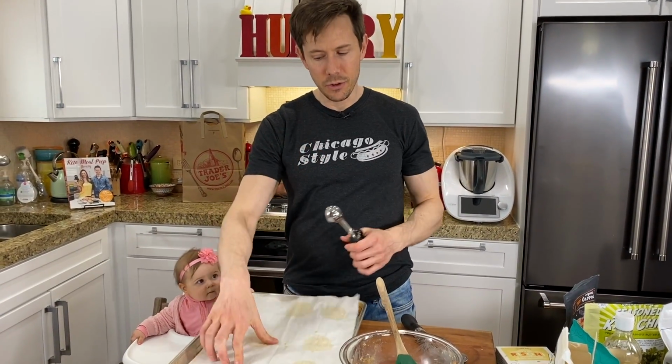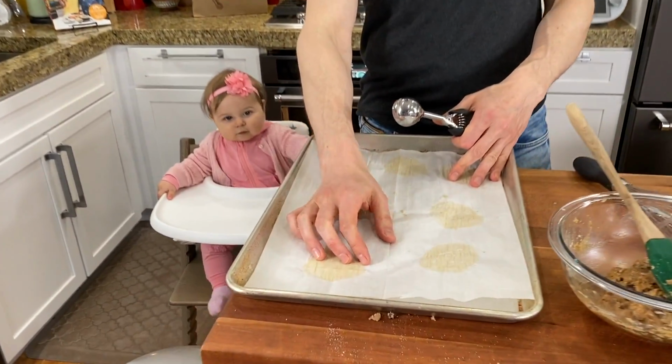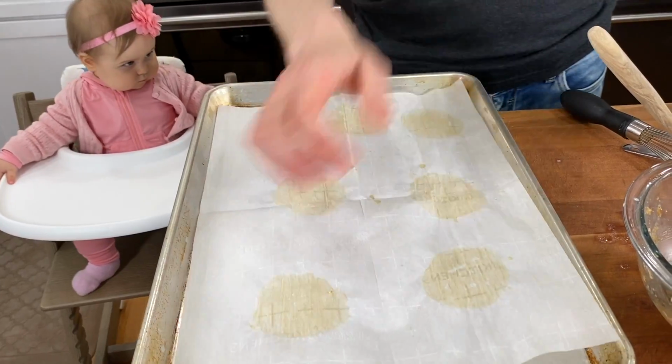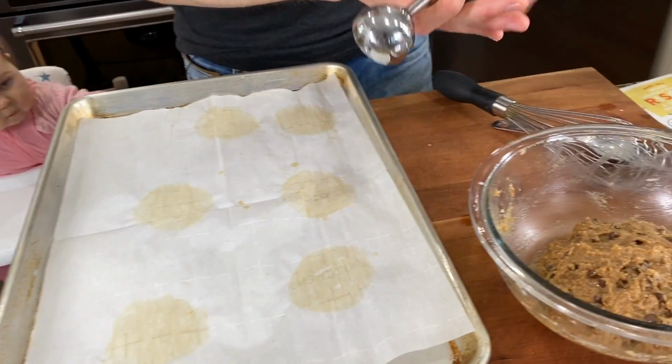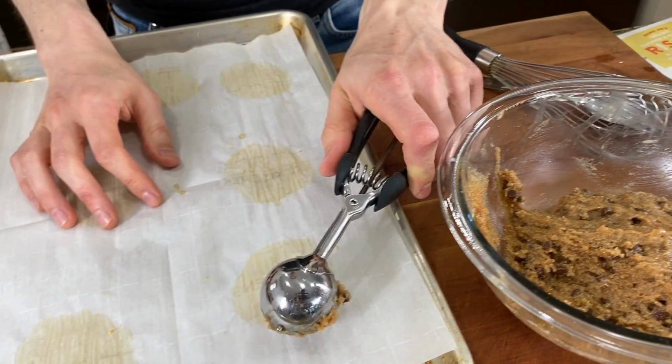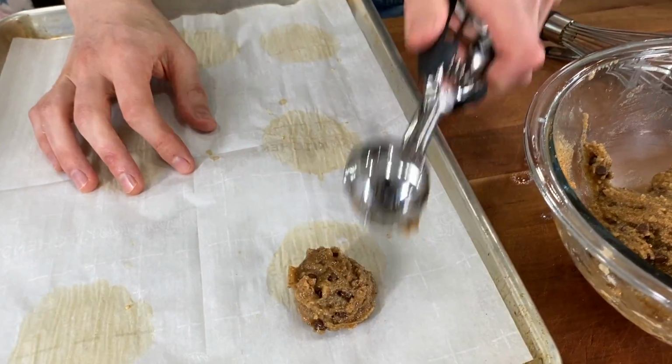Did you know, by the way, look at this. You can reuse parchment paper 2 to 3 times, which is really nice if you want to save money. So we made Dessi's Bao Buns from live stream on there last night. I'll take the mixture here. And it's just easier if you have a cookie scooper. And just drop them down.